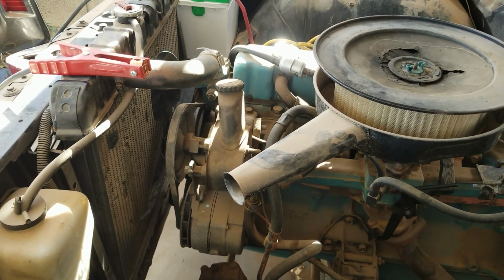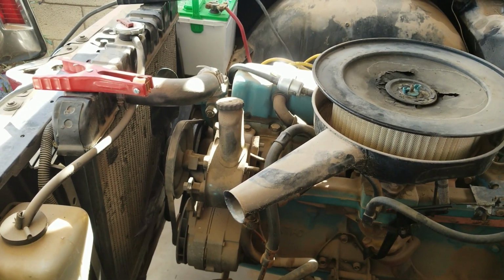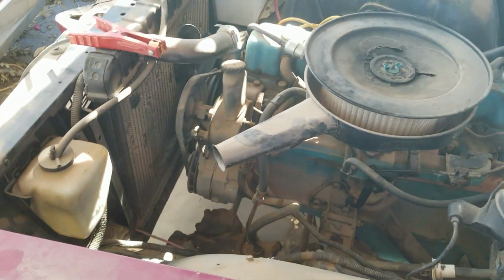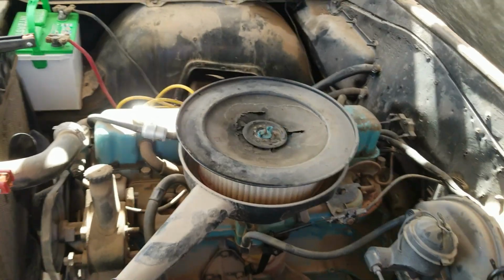Well, it's cranking over. I wonder if it's the battery leads, because I don't like those kind of leads on there. They don't make a good connection. So let me mess with those battery terminals and see if we can get a better connection, just to make sure that we have good continuity.